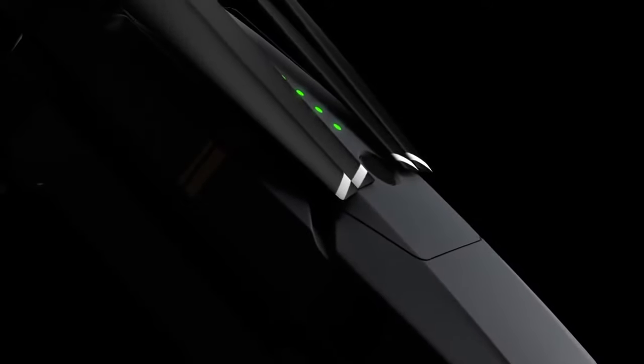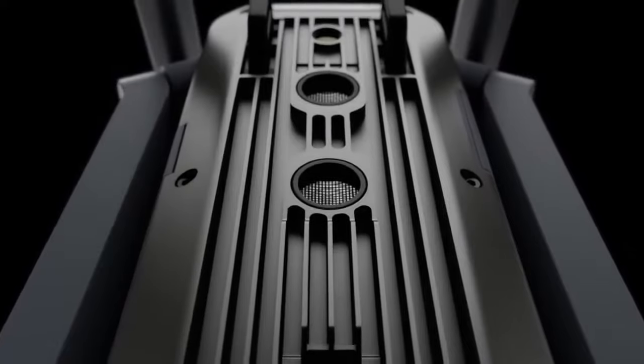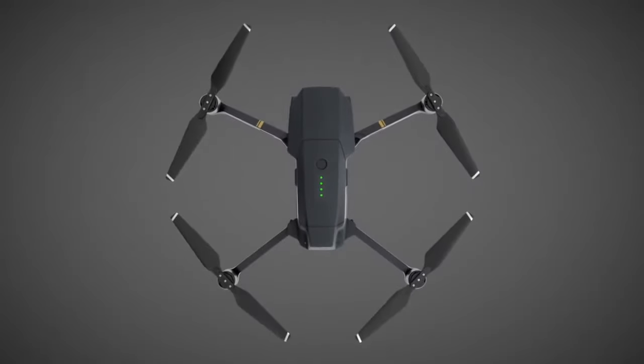The Mavic Pro is not just a new drone, it's a whole new type of drone. We merged power and smart features, making it easy for everyone to fly and create beautiful images. The toughest challenge for us was to find the sweet spot between form and function.